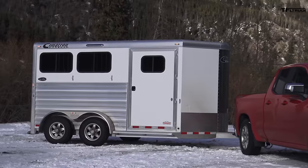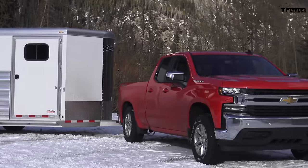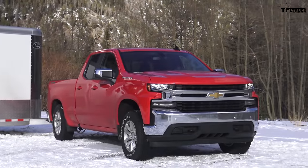We just completed a very surprising run on the iGauntlet World's Toughest Towing Test. Yes, with the 2019 Silverado 2.7 inline 4 turbocharger up and down the Ike. Do you want to know how it did? We'll tell you right now.